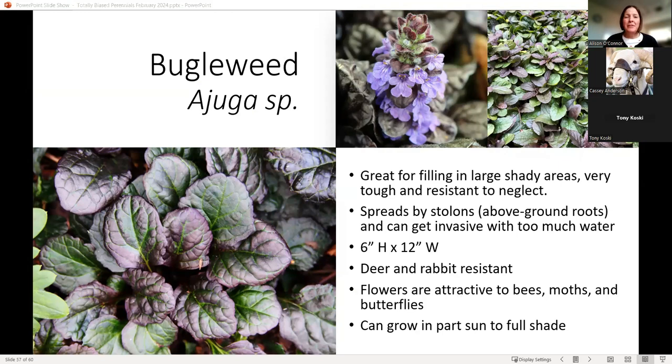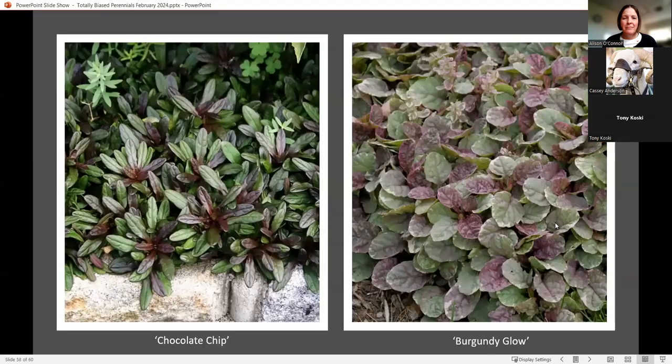A couple of varieties of bugleweed to consider. I think I have those in here. Hopefully, the next slide. Chocolate Chip. I love these names. I'm like such a sucker for names. Chocolate Chip, which has some more of those darker burgundy colors with some of that lighter green. And then Burgundy Glow, which kind of looks like it has powdery mildew, but it is nice. It's more of a diminutive color, kind of would go with the hellebores that you might have in your garden. So that could be a great choice.